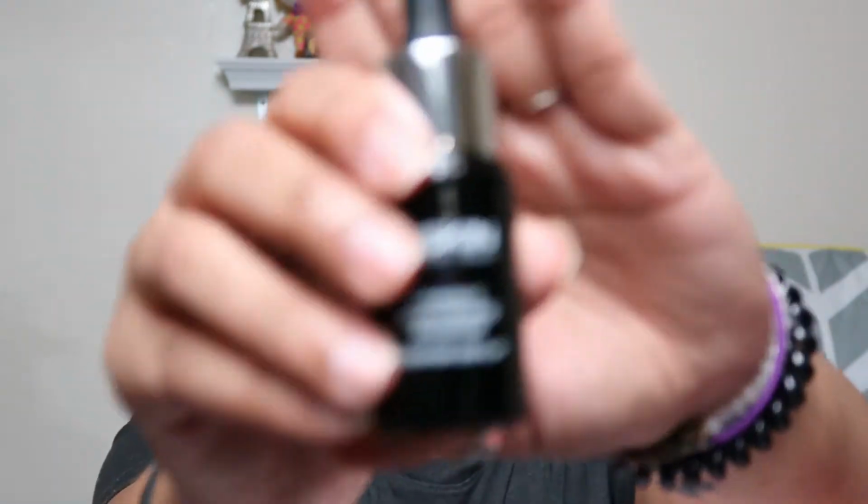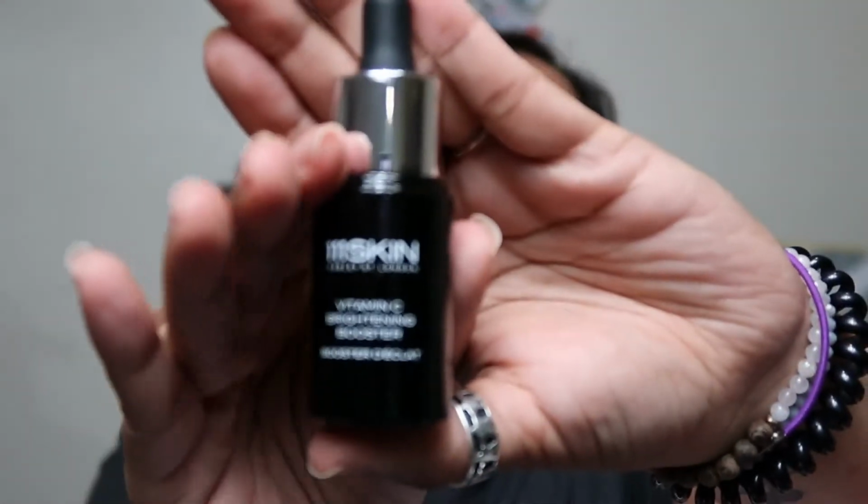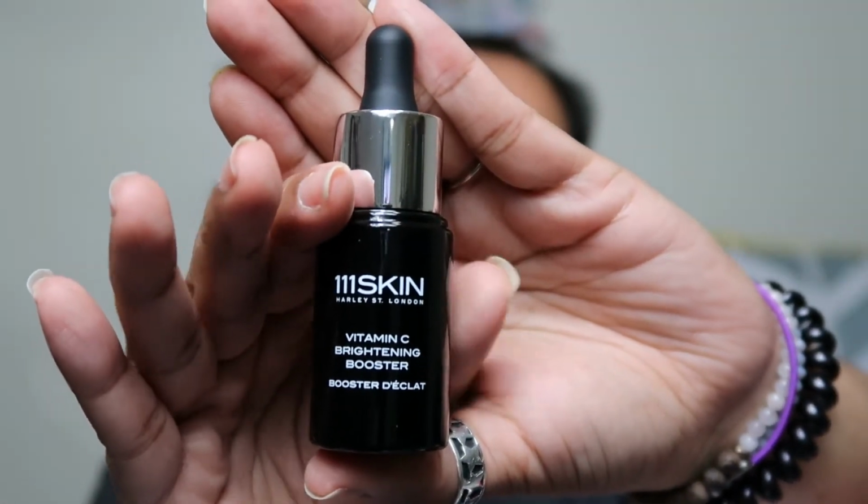111 Skin Brightening Booster. I got a new camera, by the way. Yay! Because my other camera was just not working. Okay, so here's the product here. There we go. 111 Skin. It says Harley Street, London. Vitamin C Brightening Booster. Okay, so this would be really good for your skin.